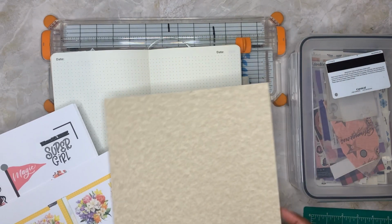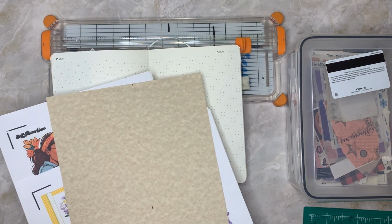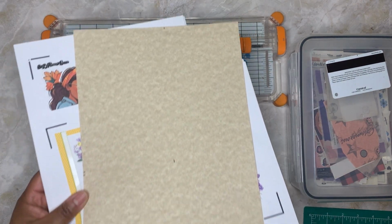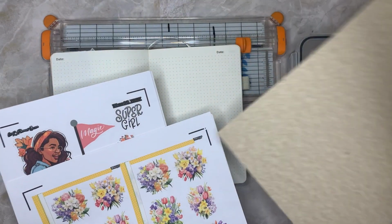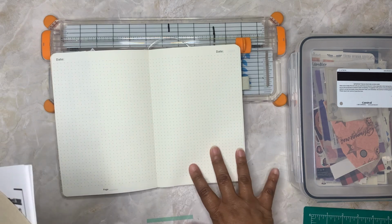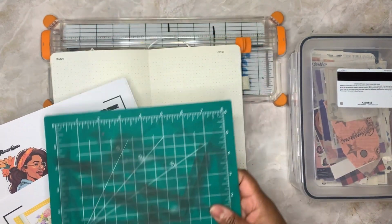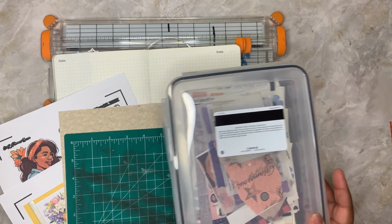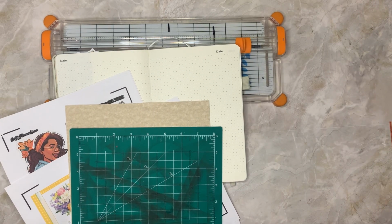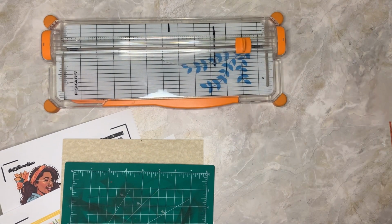So what I'm going to do is I'll get a piece of cardstock, and I'm going to do all this with you guys today. That way, if you wanted to do it, go ahead and grab you a piece of cardstock, your favorite flowers, your favorite bullet journal. I have my crafting board that I can cut with. I have some extra stickers to decorate with in here. And I have my Fiskars cutter to cut with.